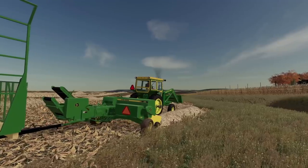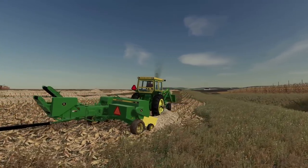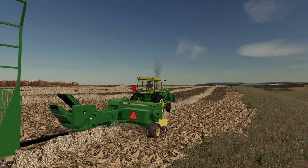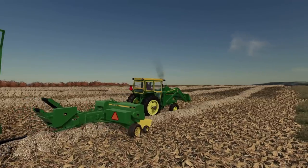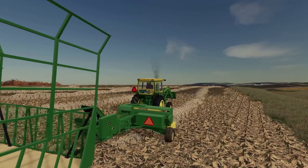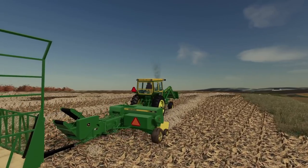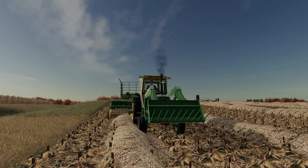Baling along here. Thing with the little square baler is you have a plunger. That plunger has to take it. And we always try to get at least 12 plunges per bale, otherwise it kind of makes the bales lopsided. These harvesters, they make some big windrows here, and I'm missing a lot in the field. You see it, we are throwing them bales like crazy in the trailer.